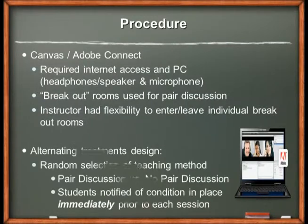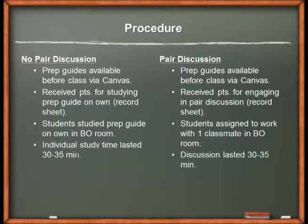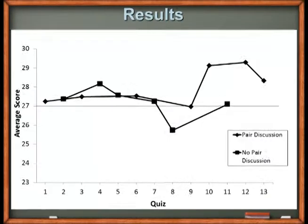We used Adobe Connect, and the students were placed in what are called online breakout rooms. So, Judy and I, for example, would be in an online breakout room. She's located in Massachusetts, I'm in Utah, but we're able to have a pair discussion of the prep guide in the breakout room. Then the students submitted a record sheet online, so I got the feedback that way to develop a clarifying lecture, and they also completed a quiz online. Here are those general procedures, which I've described. In the interest of time, I'm going to go on.